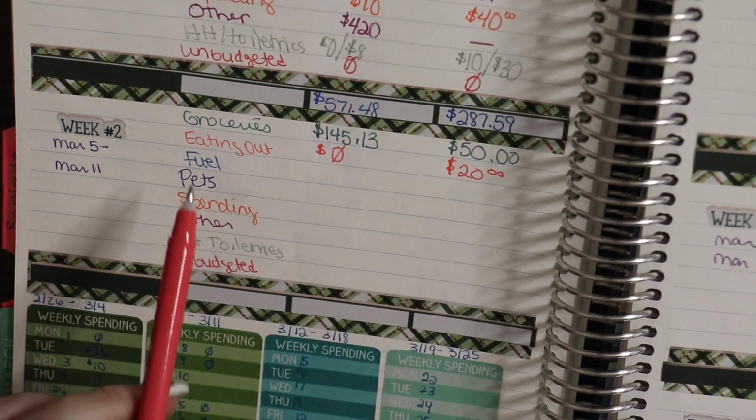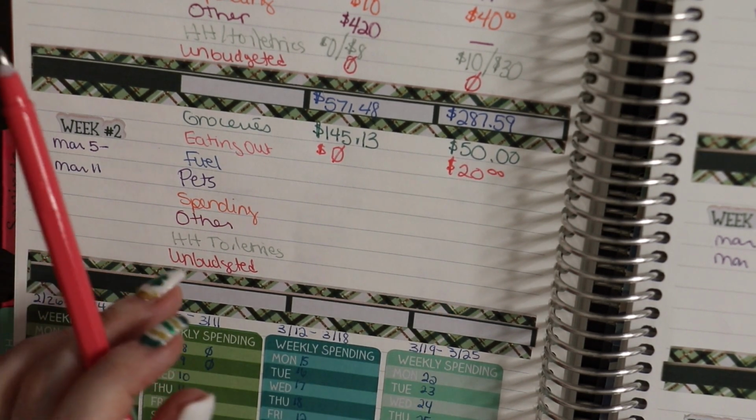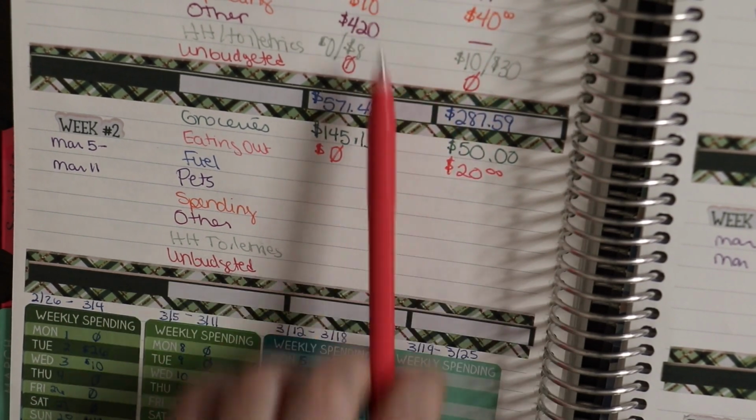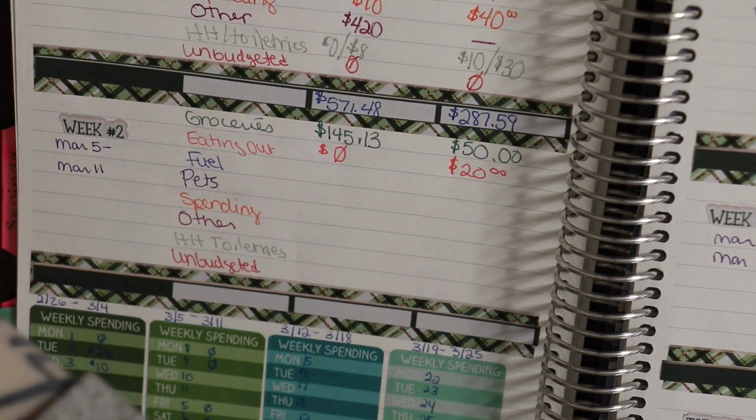Which, back to groceries for 1 second, it's kind of funny because I budgeted for 150 this whole time I've been budgeting, and I kept going over, so I moved it to 200. Now I've been under. So it's kind of funny how that works out. So let me just put this money back.